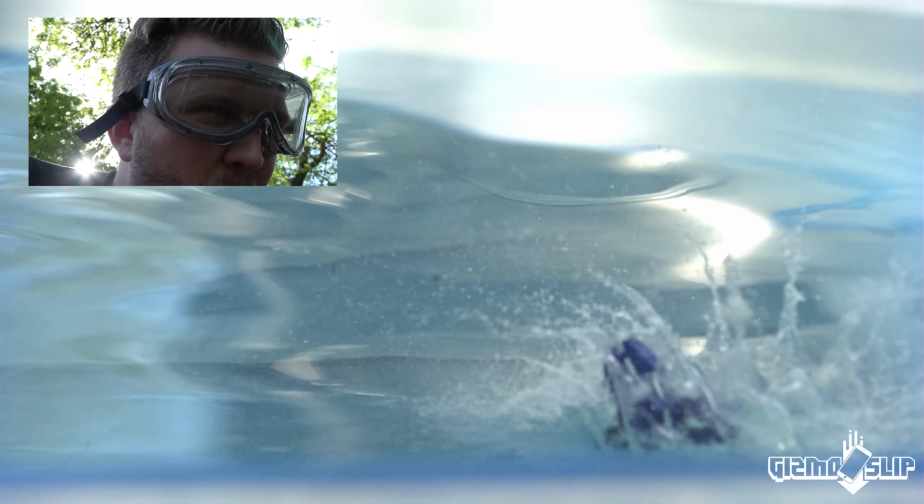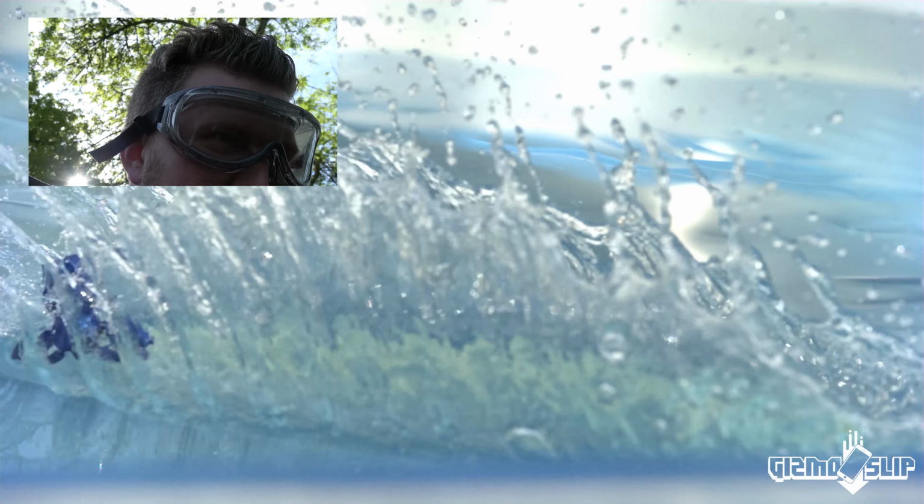Check this out. It stayed straight up and down. Look at that. So we're taking a look at the Phantom now. Ching, ching, ching, ching, ching. What? That looks so sick. It is just a little bit out of frame though.